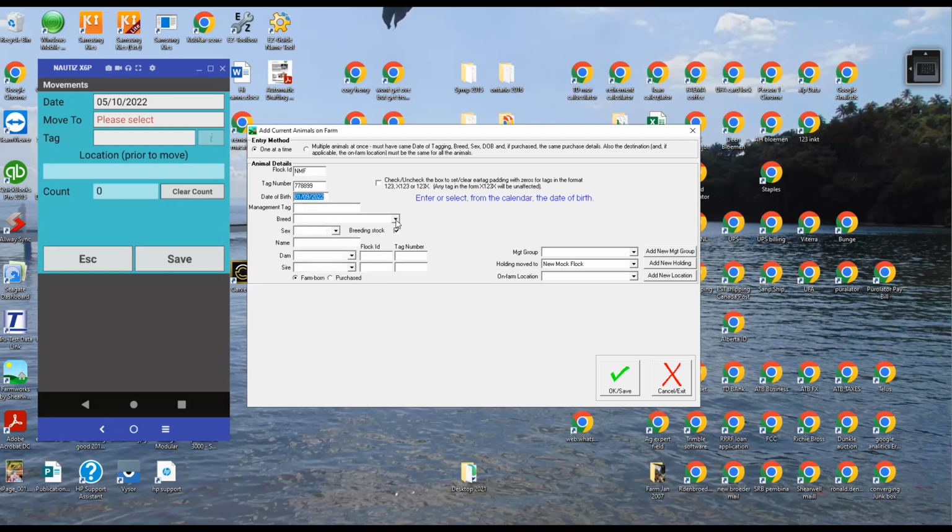I'm going to leave the management tag blank. I'm going to call it a Suffolk Cross. This is a ewe lamb. I'm not going to give it a name. If you know the dam and the sire, you can actually select them from the drop-down list, or you can leave it blank. Okay. You can decide to stick it in the management group or not.